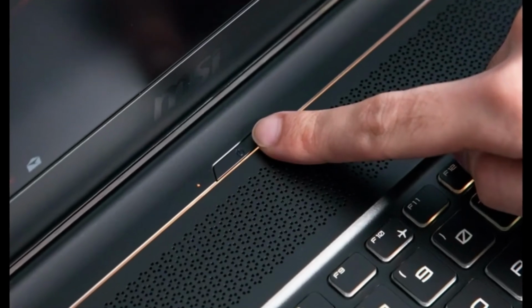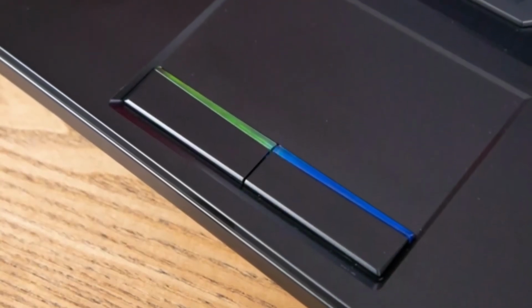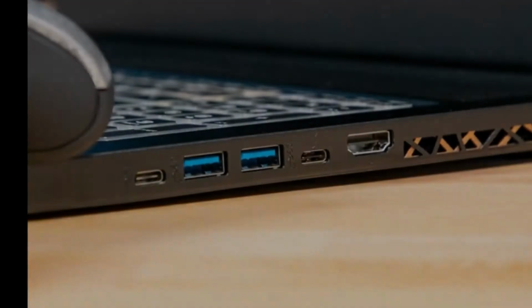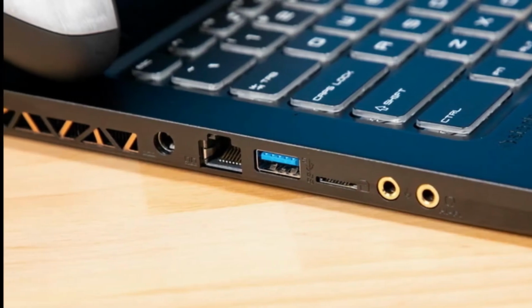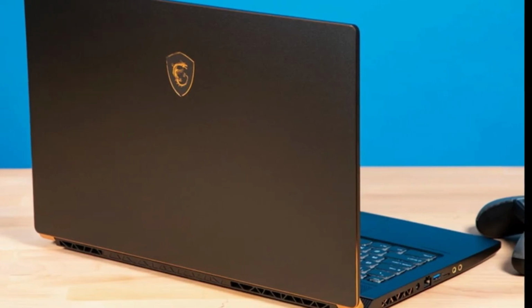Storage comes from a 1TB HDD and 512GB SSD, while the display is 15.6 inches, with a resolution of 1920 by 1080. It's a wide view panel with True Color 2.0 technology and 100% sRGB. It's also snappy with a 120 Hz refresh rate and 3 millisecond response time. If technical specifications don't impress you, the features will.